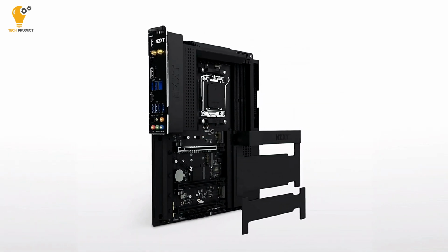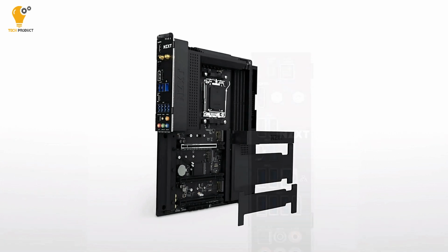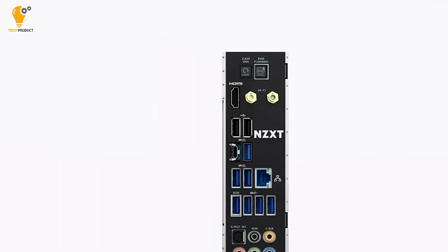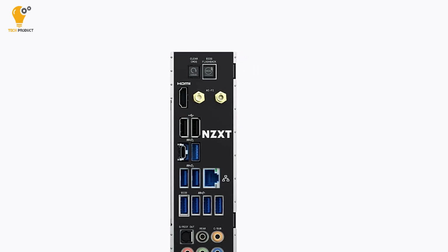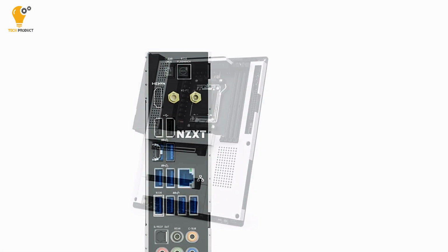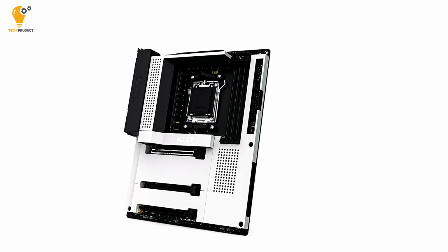Excellent audio features. The Realtek ALC1220 codec with Nichicon capacitors delivers crystal-clear audio. Enjoy immersive sound for gaming, streaming, or music production, enhancing both entertainment and professional projects.